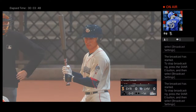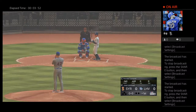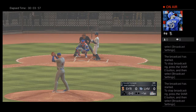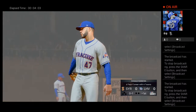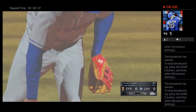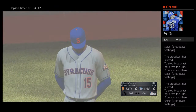Striding in is Ronald Torreyes. He'll lead things off here in the bottom half of the first. The second baseman, Ronald. Now pitch on the way. First pitch is a cutter looked at, 0-1. Guys, you take a look at our visiting club as they enter play here this evening. They come into this one in good spirits, fresh off their first victory of the new campaign last time out.